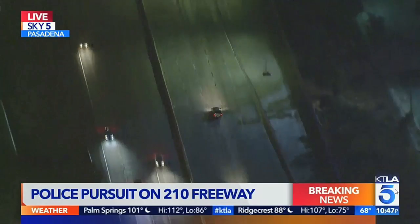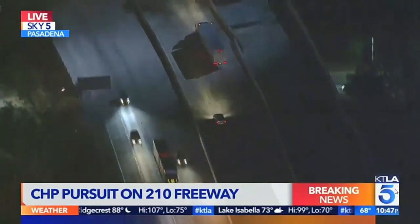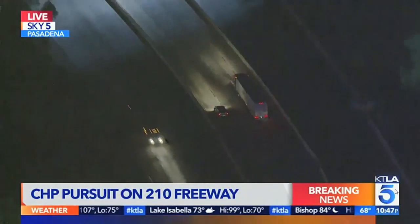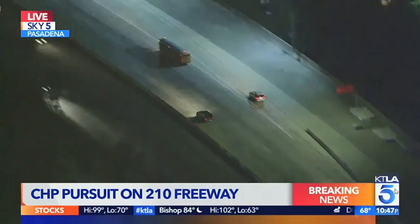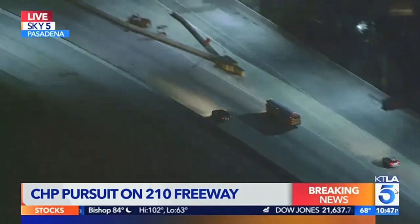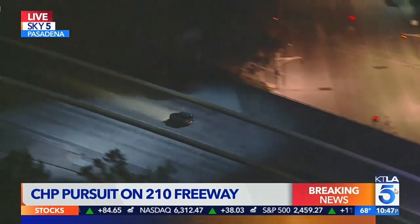And right there you saw the sheriff's air unit pass through. He's been relieved by the CHP helicopter, and now it's a total CHP pursuit, working our way up through Pasadena, coming around the corner here towards Lowell as we work our way along the freeway here. So here we go. We'll see how he works his way.